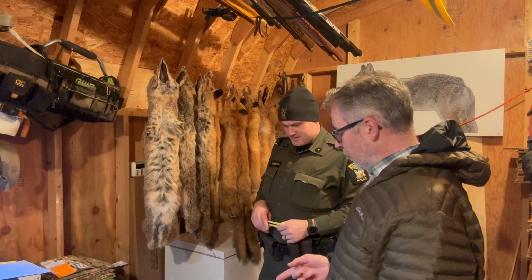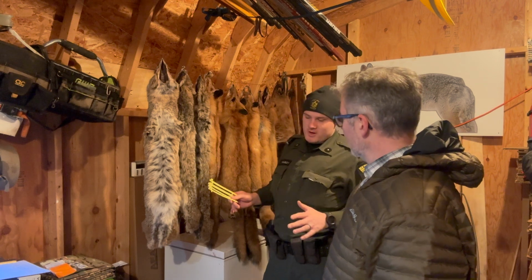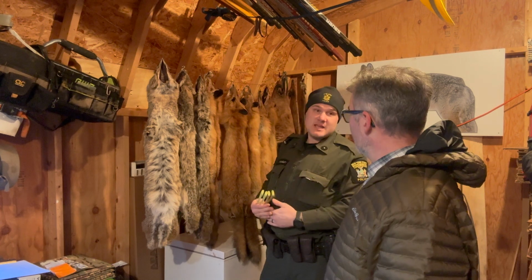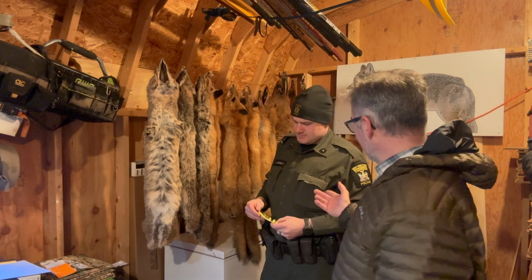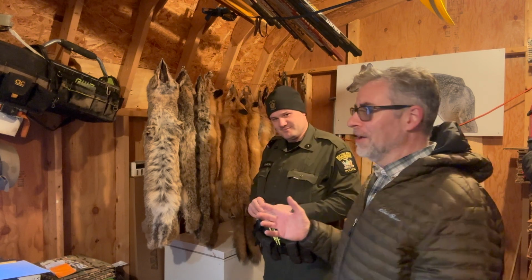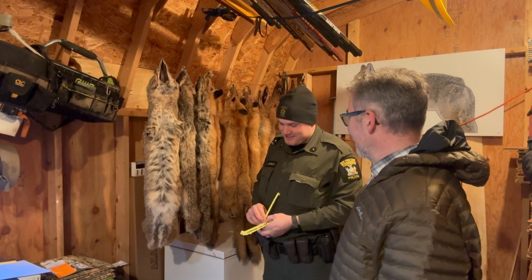Now, if you shoot a bobcat hunting, do you have to have it sealed as well? Yeah, no matter what, to possess it, you have to seal it within 10 days of the end of the season. And this is the seal. Yep, right here are the seals, and I asked Kevin what the seals are all about, and he was honest. It's just kind of to keep track of them.